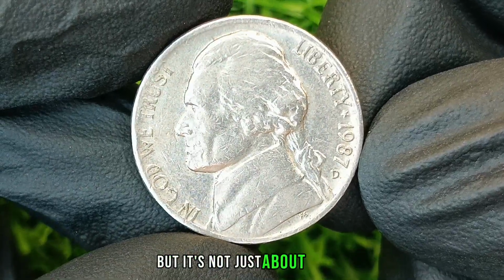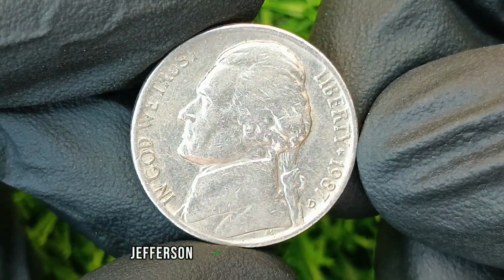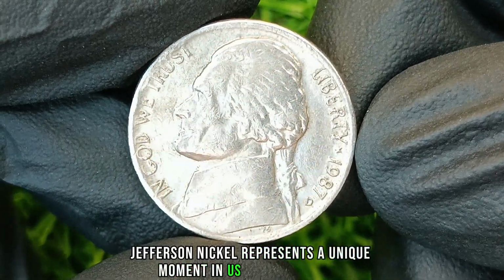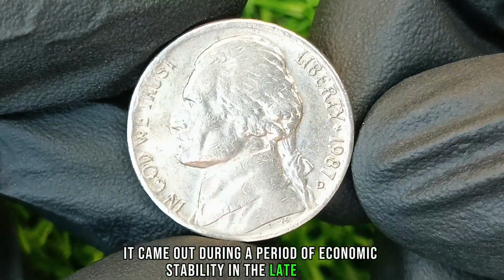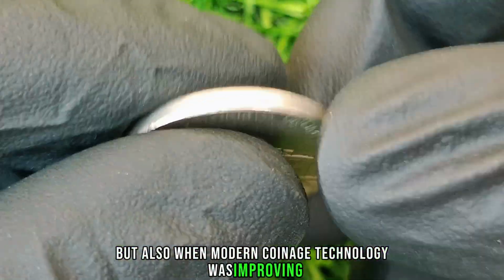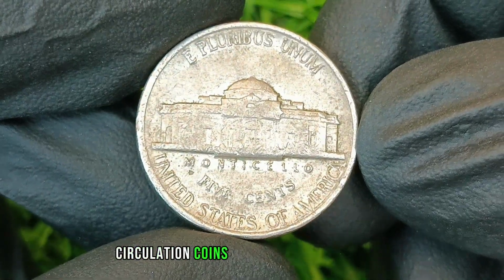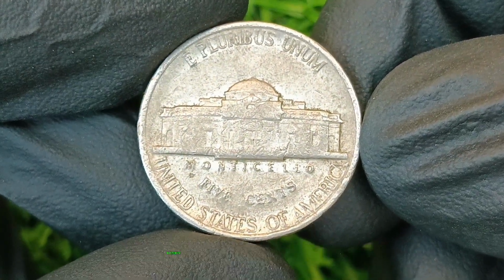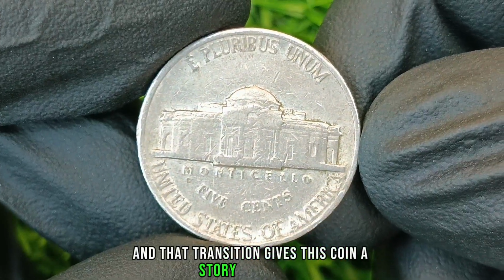But it's not just about rarity, it's about history. The 1987 D Jefferson Nickel represents a unique moment in U.S. minting history. It came out during a period of economic stability in the late 1980s, but also when modern coinage technology was improving, making it one of the early examples of precision-struck circulation coins. It bridges the old world of heavy die wear with the new era of machine precision, and that transition gives this coin a story of its own.